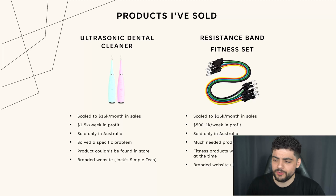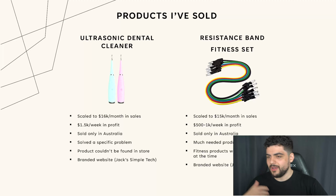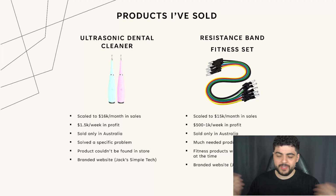So at the time, fitness products were hard to find anywhere. So that's why these products did well. They solved a specific problem. And these 2 products, like I said, solve a problem for me specifically. I wanted something that could help clean my teeth. I found this product. I thought maybe I should start selling it. I wanted to do workouts from home because gyms were closed at the time during the pandemic. I found this and I thought, okay, well, if this is working for me, I can do home workouts. Maybe it'll work for other people. That's how simple it was. I found these products because I found products that solved needs for me.